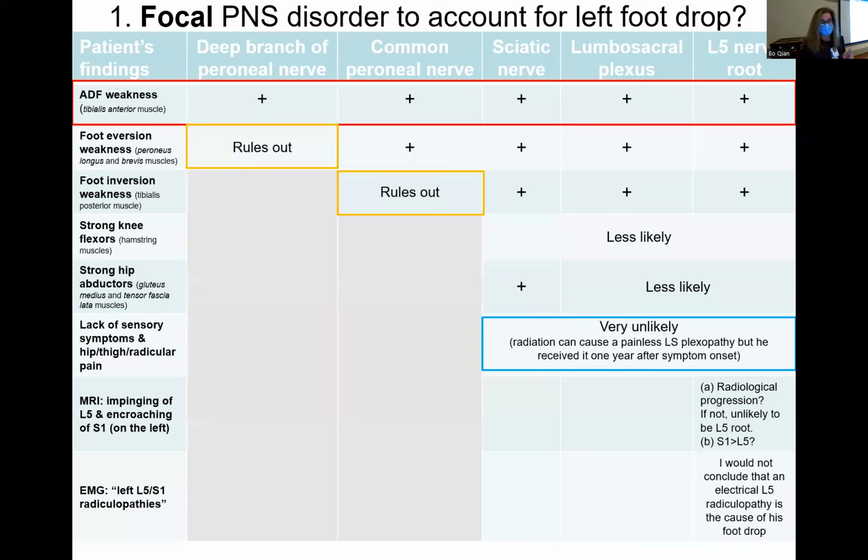And then we have the MRI. This patient had 2 MRIs. I think it would be important to know if there is progression. I think the MRIs were done time apart. So I think it would be important to know if there is radiological progression of the radiological findings that we just mentioned. Because if the radiological findings are stable and the patient continues to get worse from the foot drop, that would then lower even more my suspicion for an L5 radiculopathy.